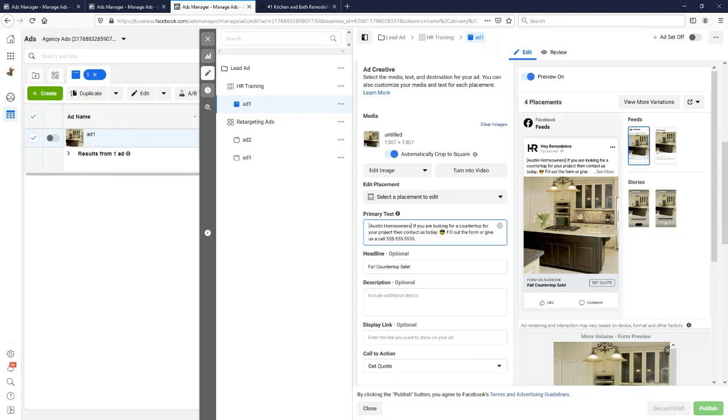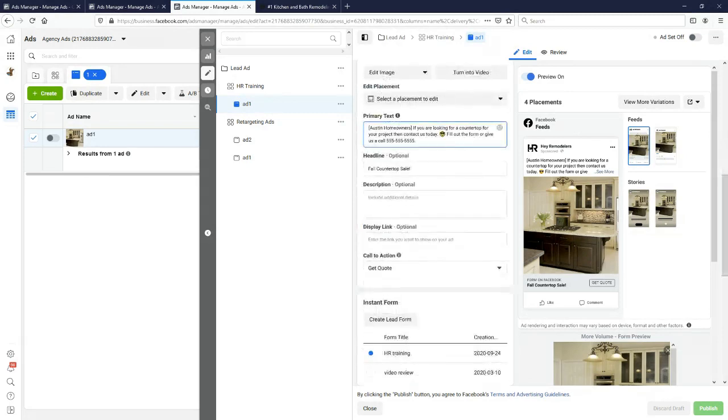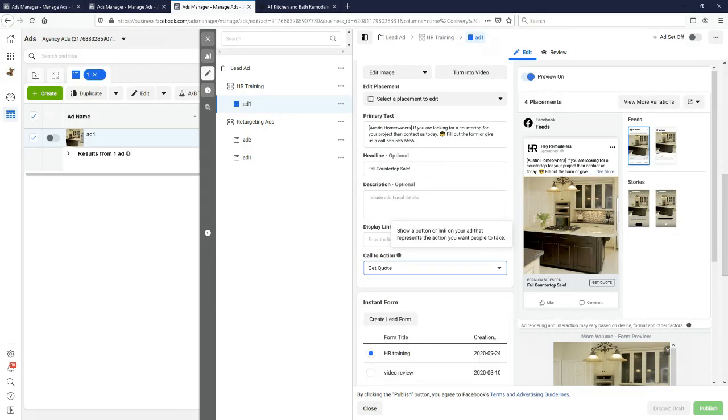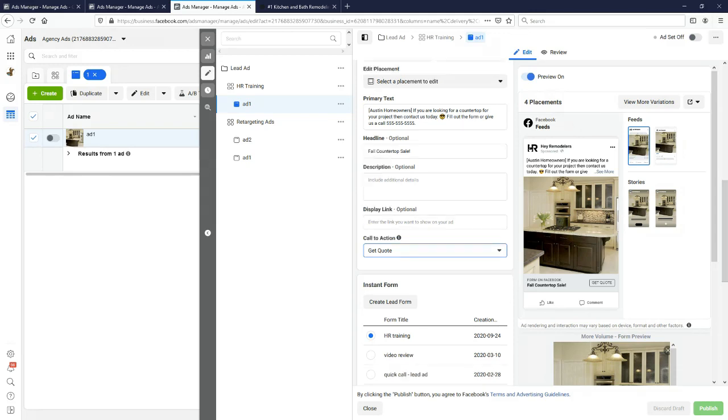Now, for the button here, you can select contact us. I think there's a contact us. There is another type of ad, but you could do learn more, get quote works good. So that's what I recommend. Essentially that's what they're wanting to get. So that's the ad. You got your picture here, your text at the top, your headline down at the bottom, get a quote, call to action.